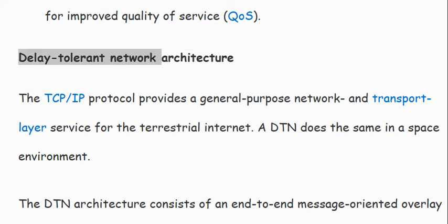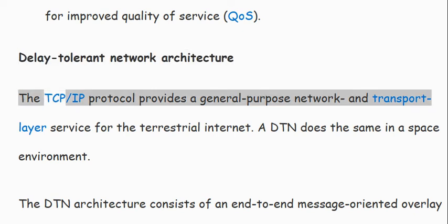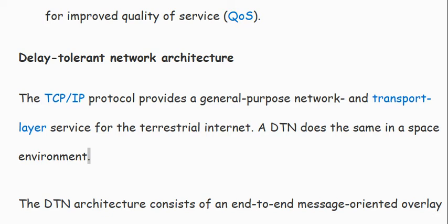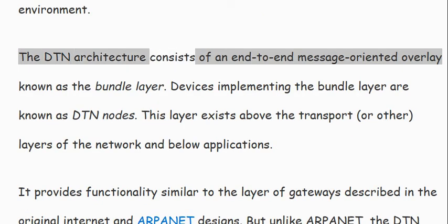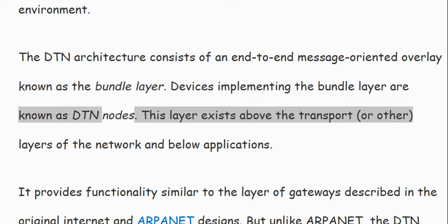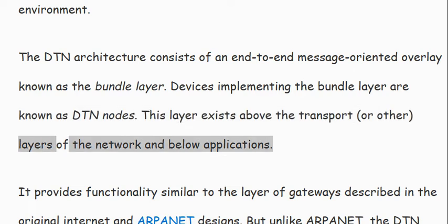Delay-tolerant network architecture. The TCP/IP protocol provides a general-purpose network and transport layer service for the terrestrial internet. A DTN does the same in a space environment. The DTN architecture consists of an end-to-end message-oriented overlay known as the bundle layer. Devices implementing the bundle layer are known as DTN nodes. This layer exists above the transport, or other, layers of the network and below applications.